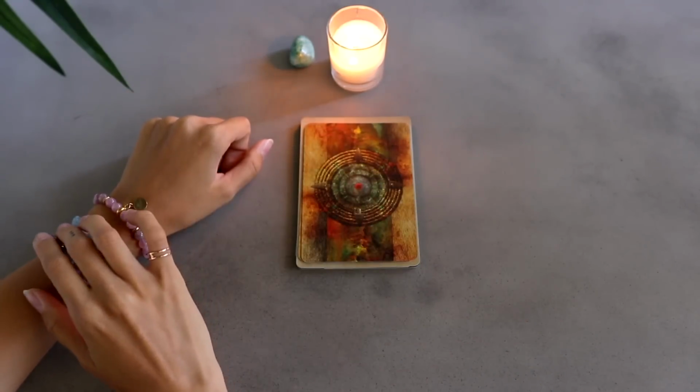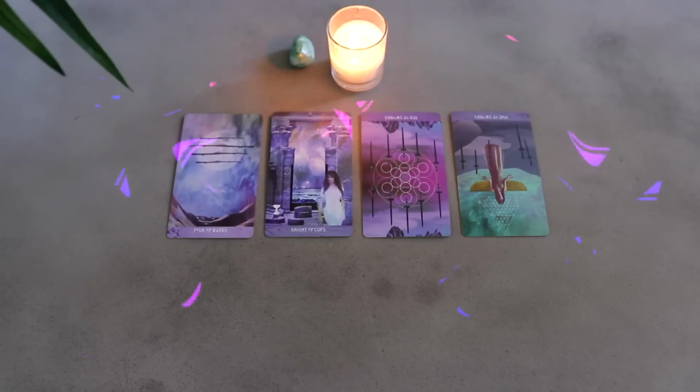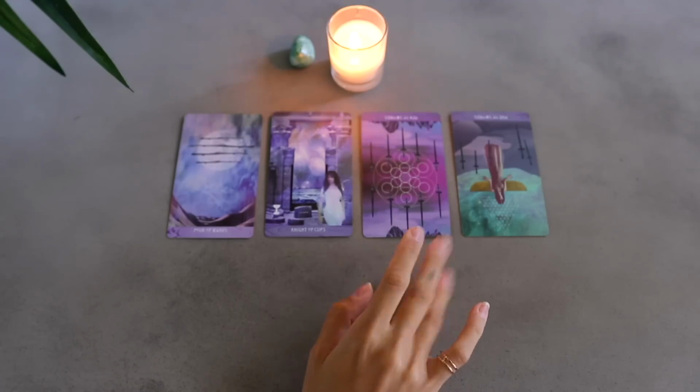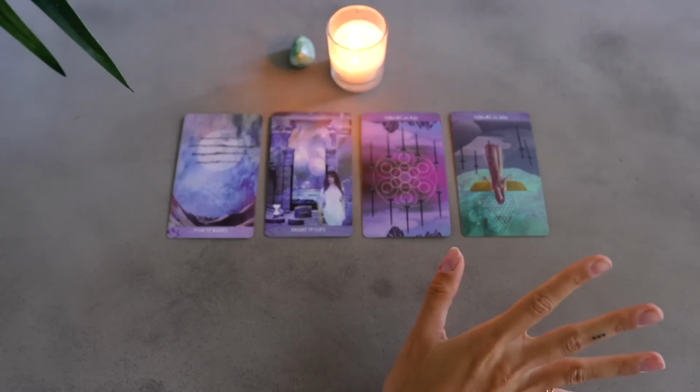So group number 2, if you guys chose this pile, this is going to be your reading all about your natural hidden talents that you guys should know about. So let's hop right into it. All right, so pile number 2, this is what we start off for you guys. We have the 4 of Wands, then we have the Knight of Cups, then we have the 10 of Swords being reversed, then we also have the 5 of Swords being reversed. So what does all of this mean?